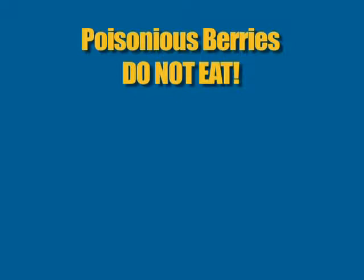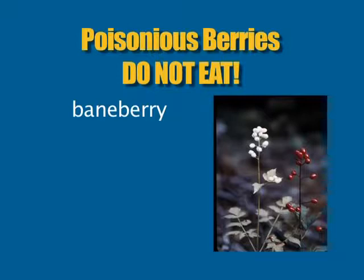Baneberry grows in the woods and on dry hillsides. The leaves are sharply pointed with 3 or 5 leaflets. The berries are red or white and opaque, with a shiny surface and a black dot. The berries are on a stalk separated from the leaves. A few berries, if eaten by a child, can kill.